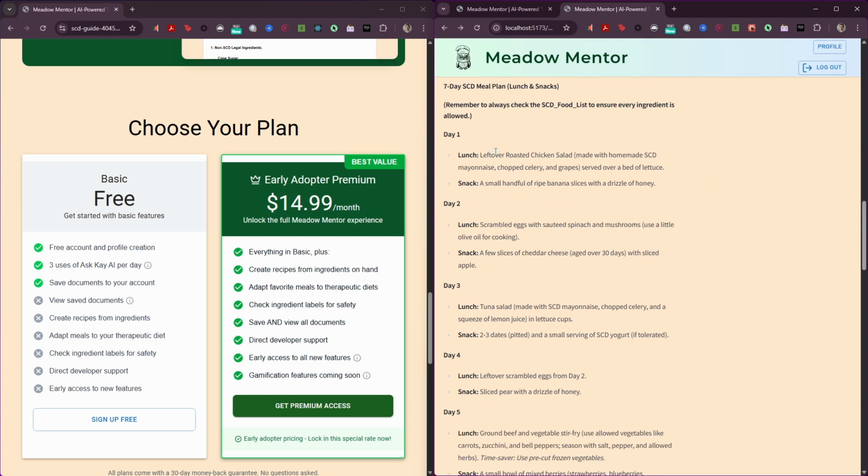So lunch is leftover roasted chicken salad, small handful of ripe banana slices, and a drizzle of honey. Ooh, that sounds really good. I also don't eat banana, but I did say I wanted fruit, so there you go.